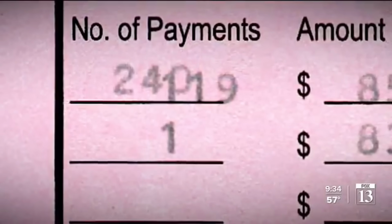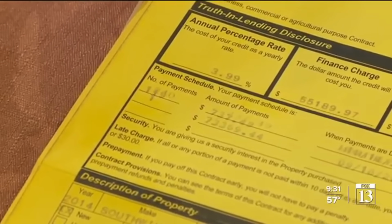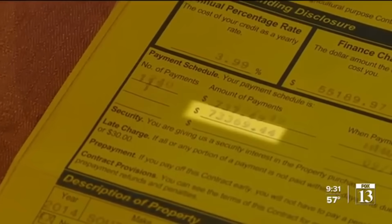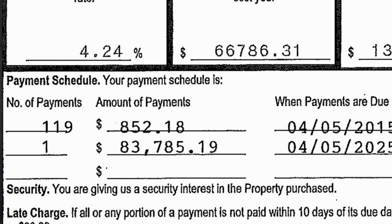That's 20 years worth. And all had the number of payments listed as 240 with a 119 typed over the top of it, and a single balloon payment between $60,000 and $100,000 due at the 10-year mark to finish out the loan, written on the second line. All 4 sets of paperwork were carbon copies, and at least 2 of them were unsigned by General RV. Bank versions of the paperwork show no typed over smudge, just the clear number 119, equal to 10 years worth of payments, including the balloon payment as the 120th.